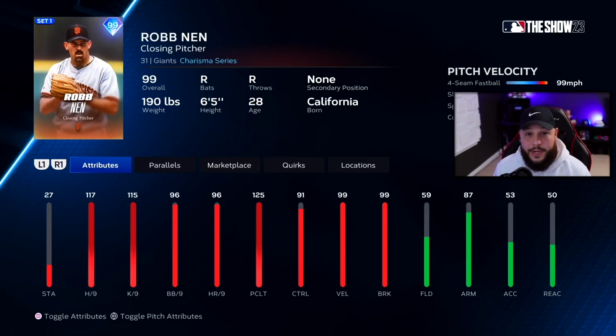And last but not least, let's go over the best relievers in MLB The Show 23. Coming in at number 3, I'm going with Rob Nen as the righties. 117 hits per nine, 125 clutch. A little bit of a slept-on card because he doesn't have 5 pitches. He doesn't have a sinker.